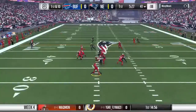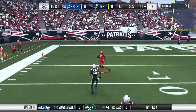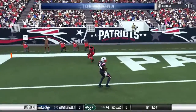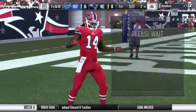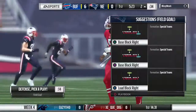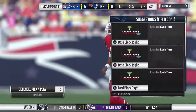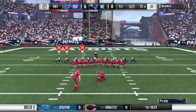Now Taylor on first down. Looking left side for Watkins, and he's got him. And all the way home for a Bills touchdown. Sammy Watkins, his third touchdown now on the year. And the Bills have taken the early lead. And that was just a fly route. There was no stop. He just went.